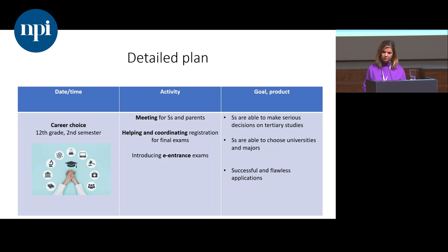The last semester is about career choice, when they are able to make this result, the career choice. There is also a meeting for parents and students about the entrance exams, and we help them coordinate the registration for final exams.